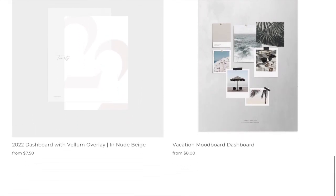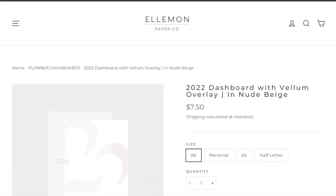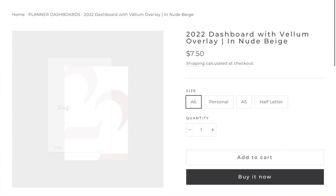The last dashboard I'm going to get from them is the 2022 Vellum Overlay dashboard. I love the way this looks. And so I plan on getting this to go in the front of my planner.